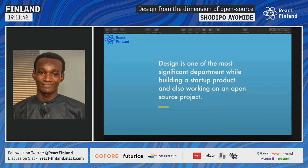So design is one of the most significant departments while building a startup product or working on an open source project. So design should never be undermined for any reason whatsoever. It's an official department, and it's something that should be taken with utmost seriousness. Because trust me, if your performance is great and your accessibility is great, but your design is crappy, you will lose people, you will lose clients, you will lose a whole bunch of people because your design is bad.